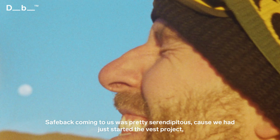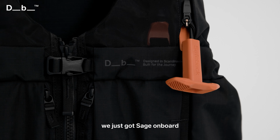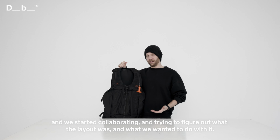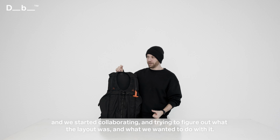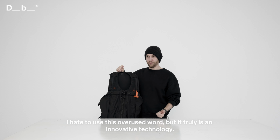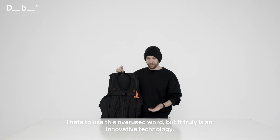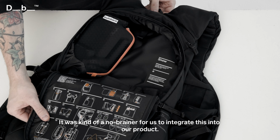Safeback coming to us was pretty serendipitous because we had just started the vest project. We had just got Sage on board, and we started collaborating and trying to figure out what the layout was and what we wanted to do with it. And when they came to us with this, I hate to use this overused word, but it truly is an innovative technology, it was kind of a no-brainer for us to integrate this into our product.